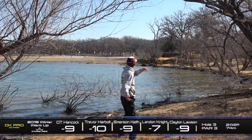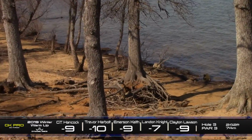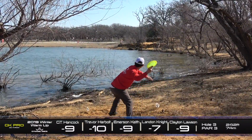I'm surprised these guys are going back in. Right? I know Clayton prefers back in on most things. But I'd be going forehand all day. Yeah, I do not have the confidence in my turn on the backhand or the proper discs.